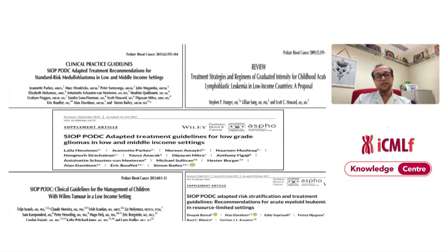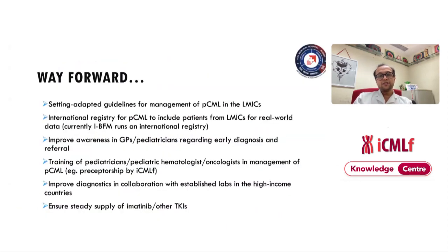And we know that in pediatric cancer, there are many guidelines in various pediatric cancers which allude to the need of the low middle income countries. For example, you can see graduated intensity treatment for ALL, for medulloblastoma, for low-grade gliomas, Wilms tumors, and many more. So definitely we need a setting adapted guideline for management of pediatric CML in the low middle income countries. And I'm sure we will take a step forward in this direction very soon.